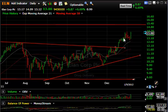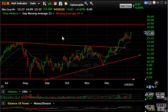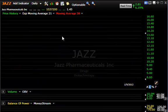Elan snapped back after pulling back for a few days following this big run here. The stock snapped right back to test the highs again near just over 14 and jumped 87 cents or 6.7% today on 9.4 million shares. Momentum may take this to 15.25 or a half before a bigger consolidation sets in.